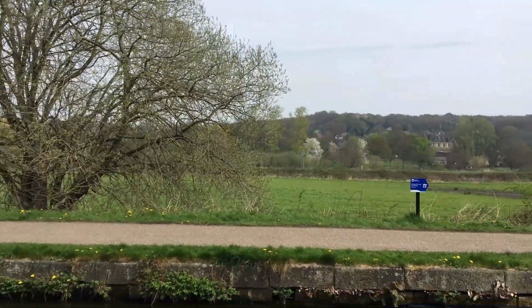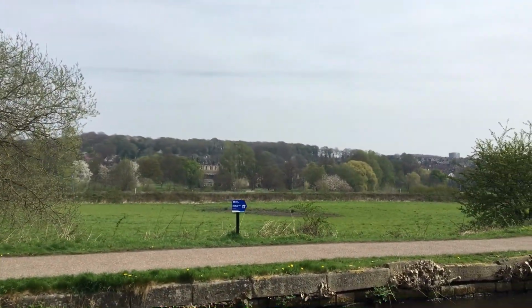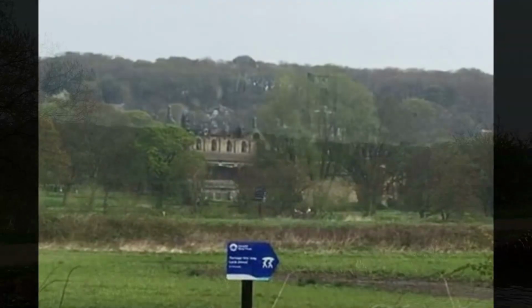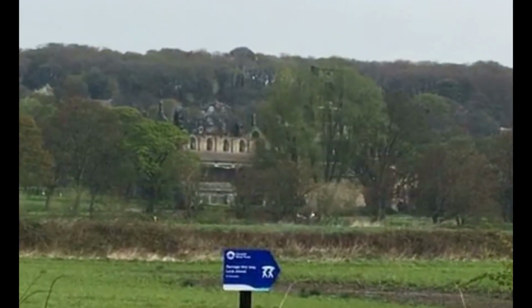Just after Kirkstall Lock there's a nice view of the ruined Cistercian Kirkstall Abbey. Its ruins have been painted by a number of artists including William Turner. Here's a close-up of it. It would have been a worthwhile visit.